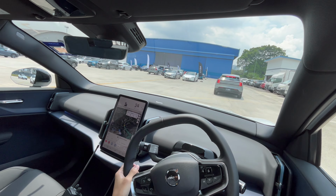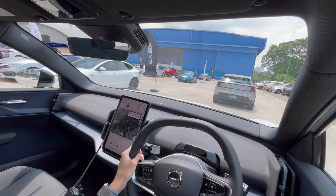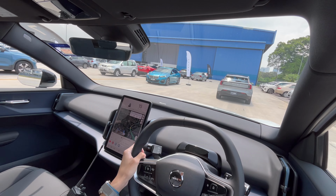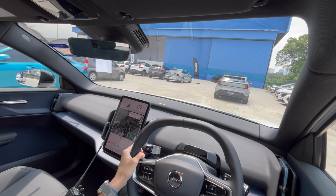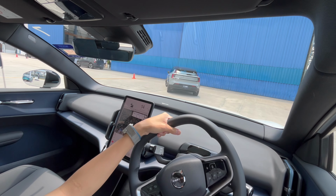Belongings with you before you exit the vehicle. And as you come to a stop, please make sure you put the car into parking mode. Alright? The parking button is on the right hand side lever, on the right hand side next to the steering wheel.